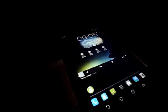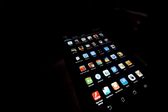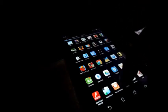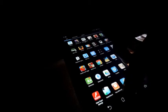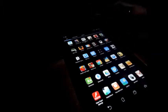Okay, the next step to making your Android phone faster is to speed up the animations or simply get rid of them. You see, as soon as I click the app drawer, it takes a few milliseconds to load up, and there is a bit of animation that pops up in between opening the app drawer and loading it fully up.